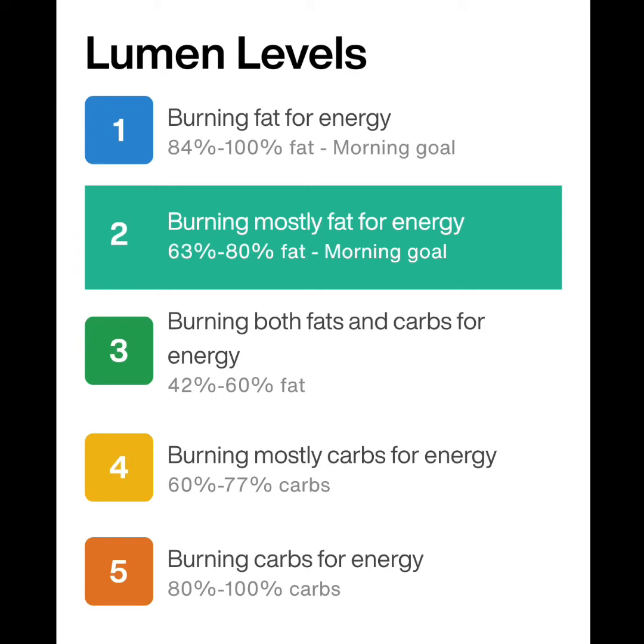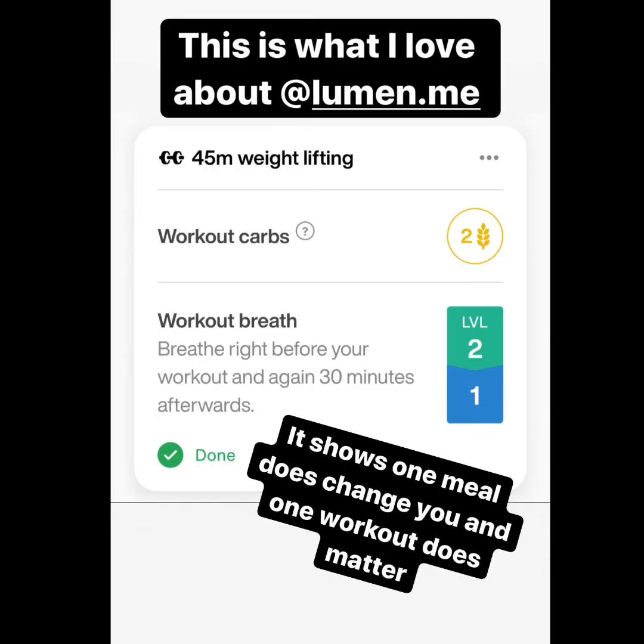Of course, total calories that you burn throughout the day and whether you're under your total daily energy expenditure will dictate how much weight you will lose, but it's really beneficial to be burning fat because that's predominantly what you're wanting to get rid of if you're on a diet to lose fat. Again, it's not just this walk, it's pretty much every form of exercise that I do. So here's an example of a 45-minute weightlifting session where I dropped from a 2 to 1. As I've highlighted, it shows that one meal does change you and one workout does matter. This is the thing that I really like about Lumen. It shows that your body does change with just a single workout or a single meal, and this helps keep you consistent on your journey.